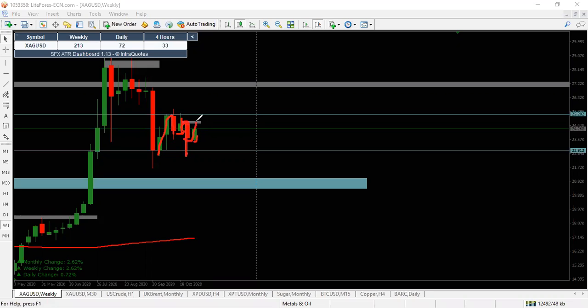So this is a huge retracement here and could actually hit here at the end of the week, and next week actually start coming back down into taking all this out in the market. They actually do that. Can you believe that?